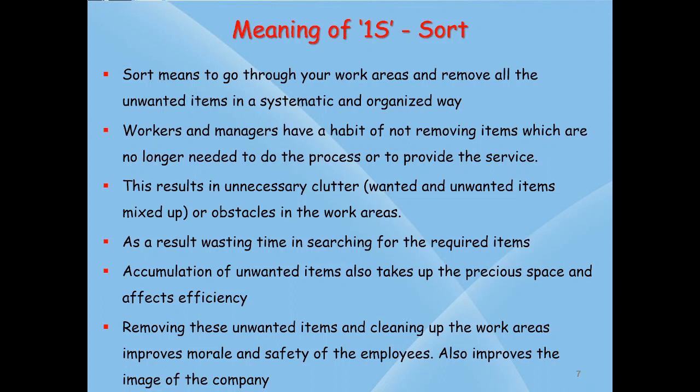Seiri means to simply remove all the unwanted items in your work areas in a systematic and organized way. Normally, both workers and managers will neglect removing the unwanted items lying in the work areas since they are accustomed to work in cluttered environments. Neither are they bothered to keep their workplace neat and tidy, nor to keep things in their designated places, and they are confused and stressed in searching for the correct items in time. No one has pointed out this mistake to them.